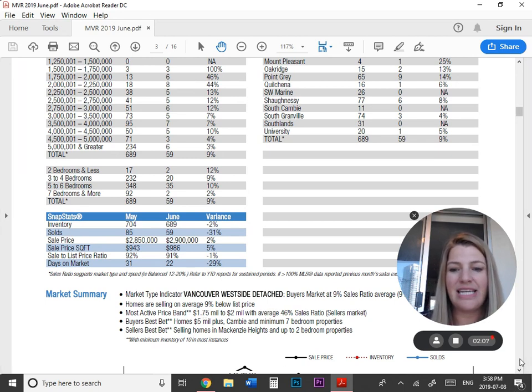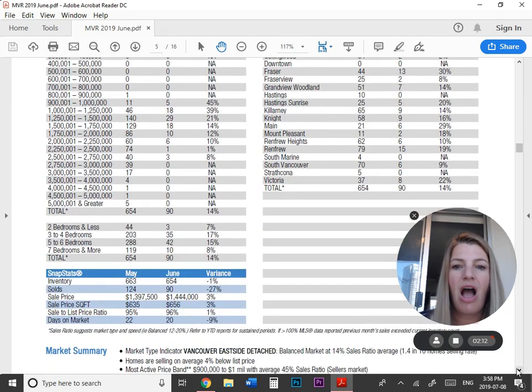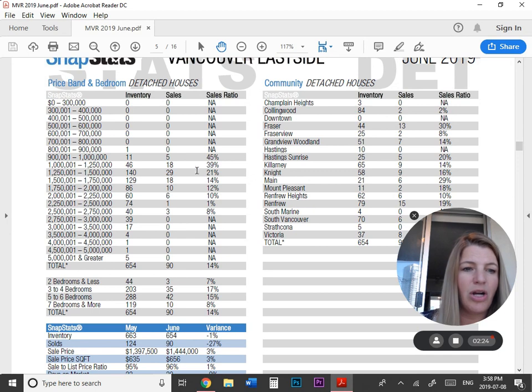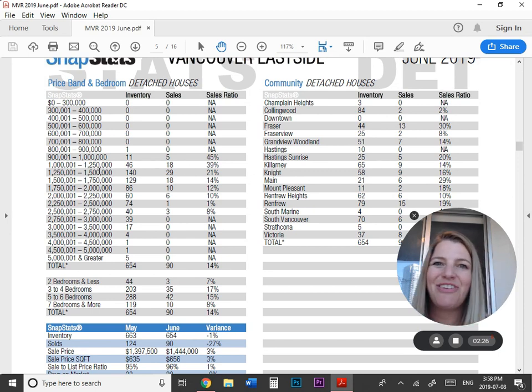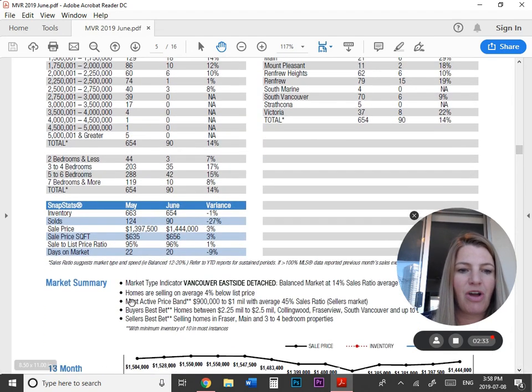Looking over at the east side detached market. So let's stick with the detached houses. We've got a bit of a busier market over here, 14% sales ratio. So just at the beginning of a balanced market. Not anything's really selling under that $1 million mark. So you're not getting in for under $1 million yet for a detached home on the east side. We've got 4% below list price. So still negotiating, not as hard as on the west side, but still happening there.